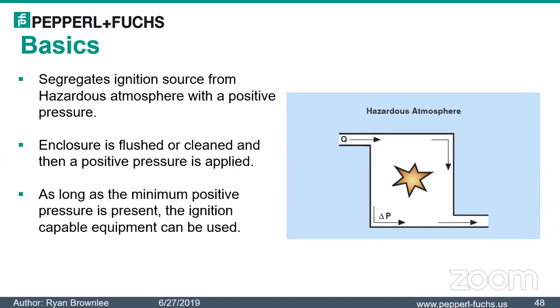Remember I talked about Division 2? The equipment has to be rated. And if it's not, there are two options. You can put it in this box and purge it, or you can put it in an expensive box. And there are trade-offs. You have to have an air supply and all that kind of stuff you buy. If not, then this is the option. So that's basically what purging is. It flushes the enclosure and keeps a positive pressure.